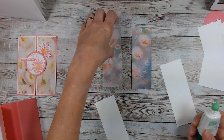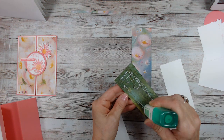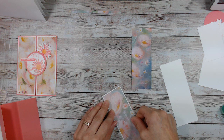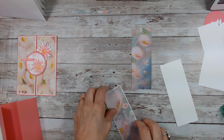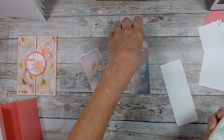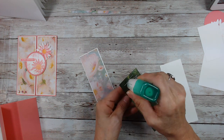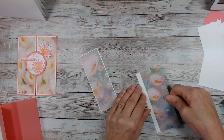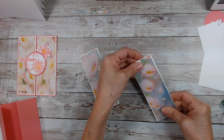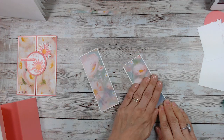Okay, so let me take, we're going to glue this. And this is kind of a gated fold. And it's just a tiny little border that I got here. And then over here, and when it comes to tiny border, you know I'm a big fan of Fast Fuse and so on. I like to have the Tombow glue because you can shift them around.